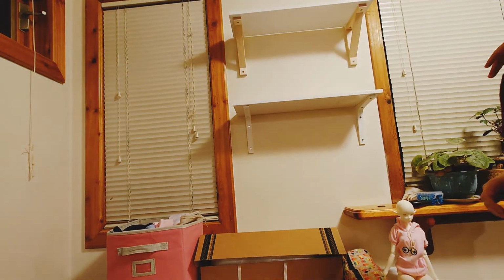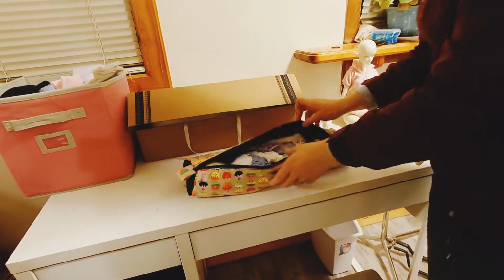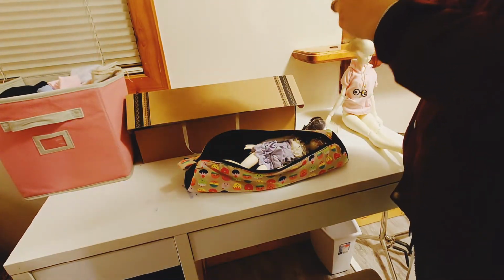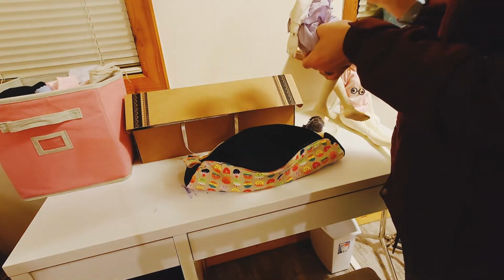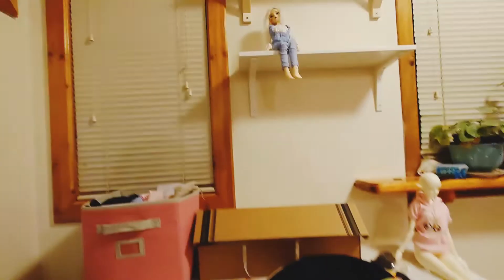I didn't want to put too much because we don't own this place. But I think if I put two shelves, it's fine. And ta-da! There are my MSDs. They got their own space now. April's also there.